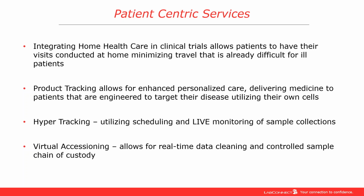Product tracking, this is very patient-centric, taking their own cells and being able to track and provide that high visibility and quality to track that product to the CMO and then back to the site for distribution to the patient. Really enhances personalized care. And then the hyper-tracking model, which is above and beyond, right, that extra monitoring. And then the virtual accessioning, all the tools for virtual accessioning, really having the ability to data clean in real time and have that information at your fingertips to reduce shipping costs, reduce downstream data cleaning. Everything is just cleaner when it's done in real time, right, and not waiting till later.